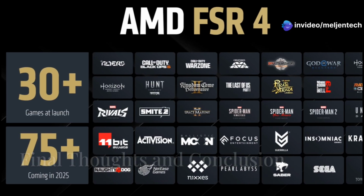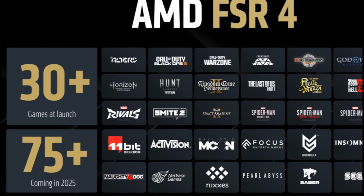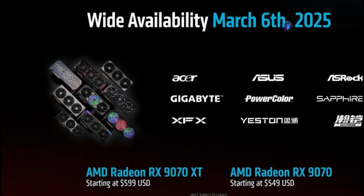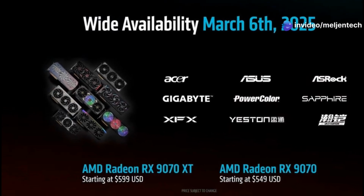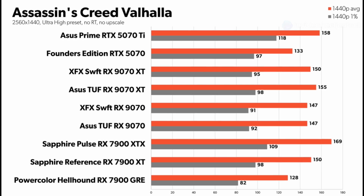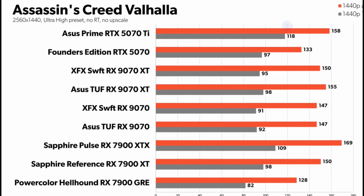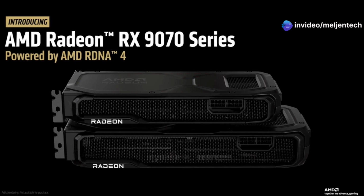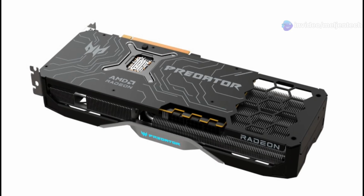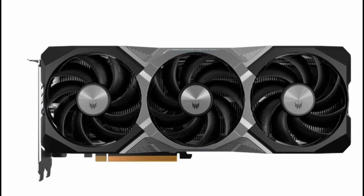In summary, AMD's Radeon RX 9070 and RX 9070 XT deliver impressive performance, often surpassing Nvidia's RTX 50 series counterparts at competitive prices. The RX 9070 XT in particular offers near parity with the more expensive RTX 5070 Ti, making it a strong contender in the mid-range GPU market. If you prioritize rasterization performance, these cards are excellent choices. If you're in the market for a new GPU and are considering mid-range options, the RX 9070 series is worth a close look. They offer a blend of performance, efficiency, and value that is hard to beat.